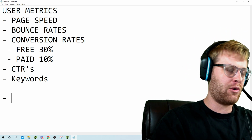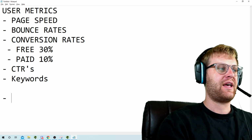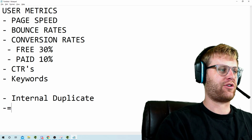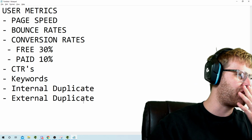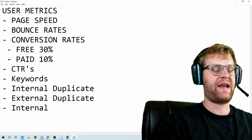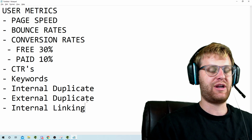Is duplicate content. So a lot of big sites that have traffic usually have duplicate content issues. So you want to check internal duplicate content and you want to check external. Now this might sound crazy to you guys. Besides one other thing, internal linking, this really is the main stuff that we did for this site. This is the main thing you're actually going to be doing for bigger sites.